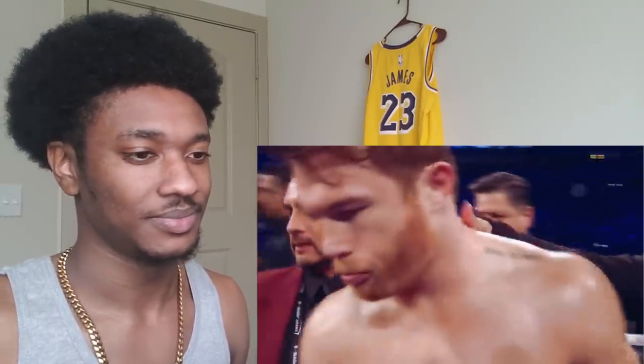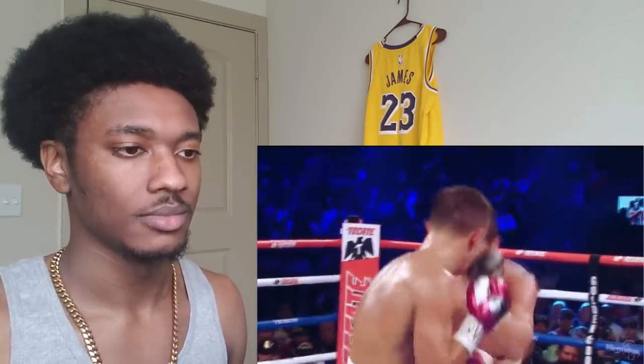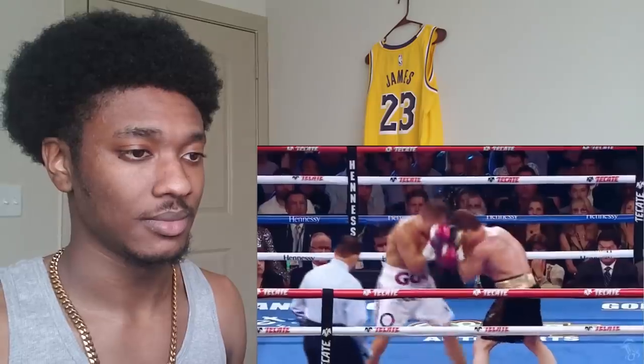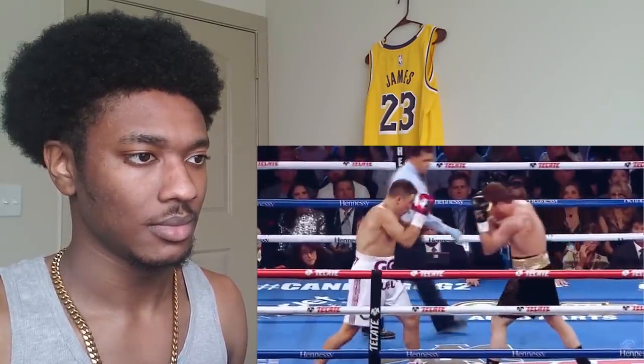The rematch between Canelo and Golovkin was a great battle between two high-performance middleweight warriors. But in round two, Canelo landed his greatly deceptive left hook. Smile!